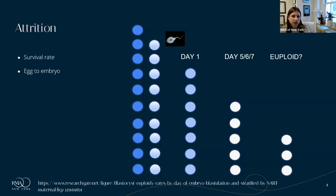Those eggs would then be fertilized or inseminated with sperm, usually in a process called ICSI, where each egg is inseminated with one sperm. And then we would check those fertilized eggs the next day, which we call day one, to see how many fertilized normally. And usually it's the majority. So here for this example, I put 7. And then we grow those fertilized eggs or embryos to day 5, 6, or 7, up until day 7. That's how long it could take to become a blastocyst.